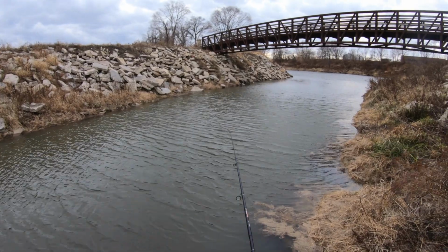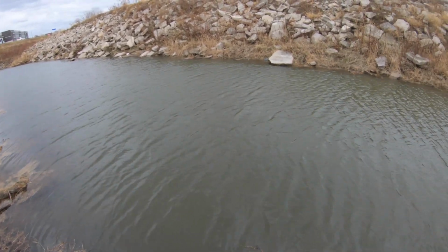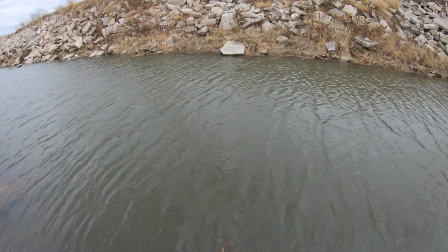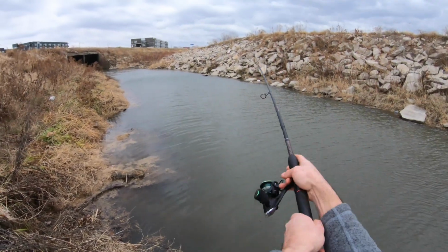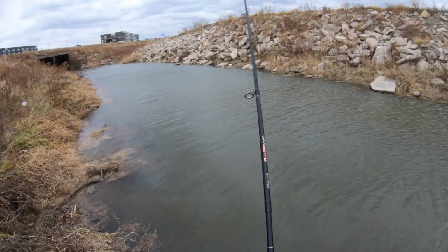It's funny, they seem to be back kind of in the middle part of the ditch. I wasn't getting them over by the tunnel. I'm not getting them out as I get closer to the main river. It's like they're definitely kind of in the middle of the ditch. Wind is getting more and more intense, but I'm kind of down here in this bowl, so I'm not getting the brunt of it.